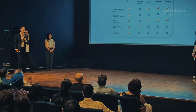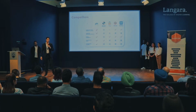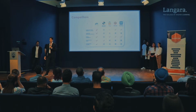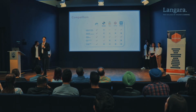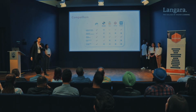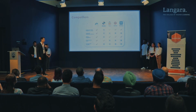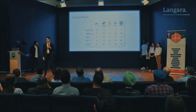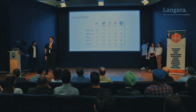Some other applications have tried to do this, but as you can see, they fall short on fulfilling our users' needs. Some of them focus too much on adding people to a group. Some of them focus too much on generating random activity suggestions. Only one of them takes into account the speed of the decision-making process, and none of them have fun interactions to get to know their users better. More interestingly, none of them use artificial intelligence, as we do.